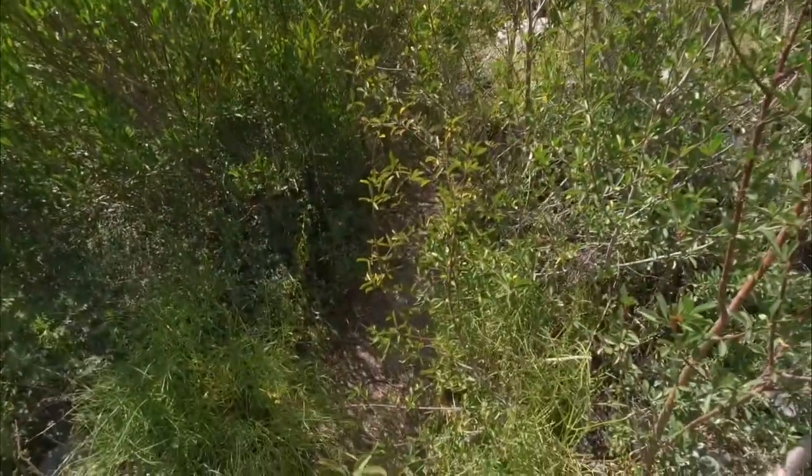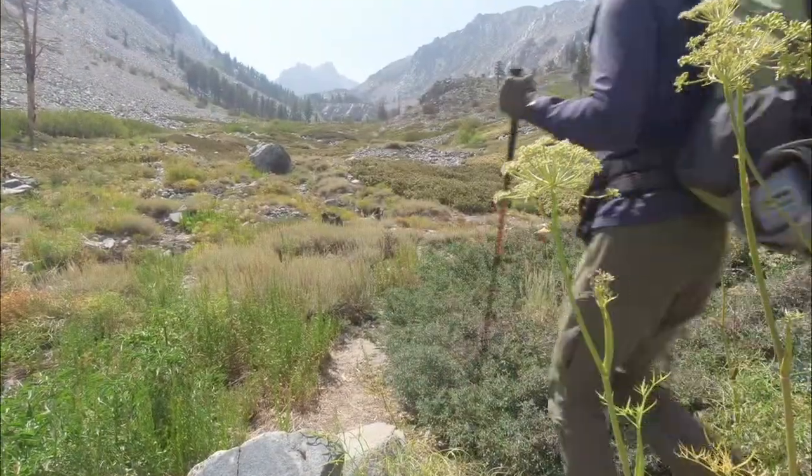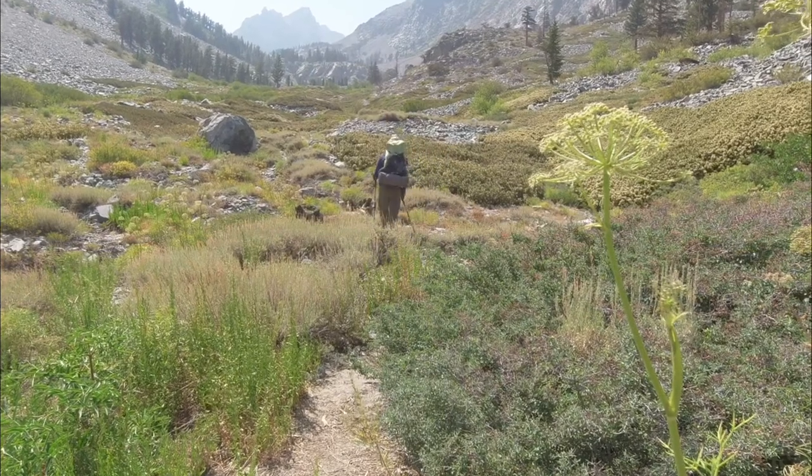Second stream crossing so far. Very nice. Just passing through 9,000 feet, and the foliage is just really dense, as you can see behind me. And in front of me, total bushwhack. So, wear long pants. Wow, smoggy down in the valley. Fires and stuff.